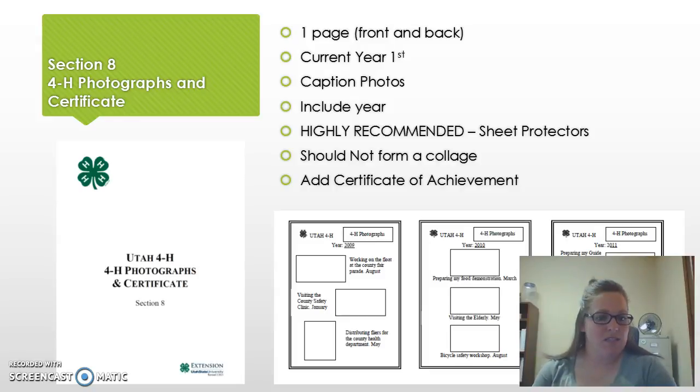And then last, to close out your portfolio, you're going to put your certificate of achievement. That is the certificate that you receive from the office, from Utah State Extension. It's got the state director and a lot of signatures on it, and it's got your foil stickers. That's the only certificate that you want.